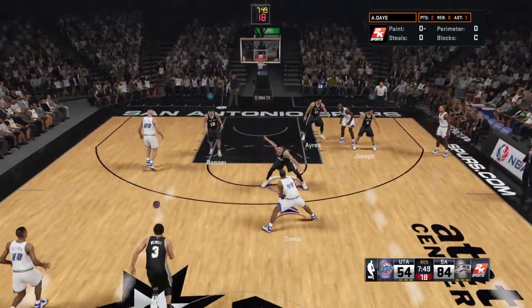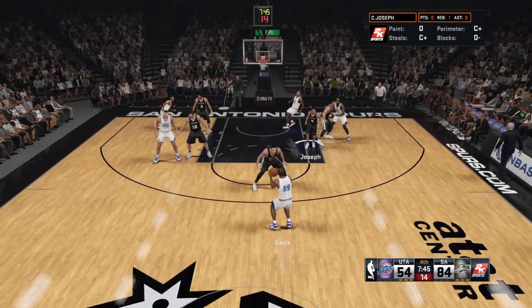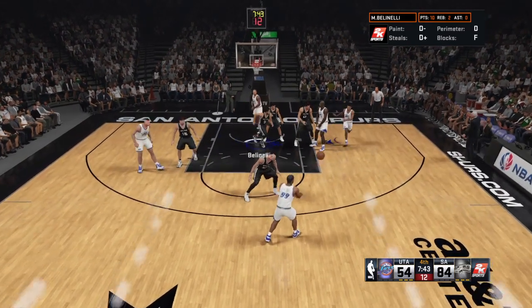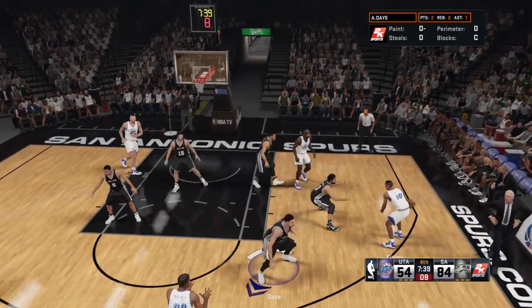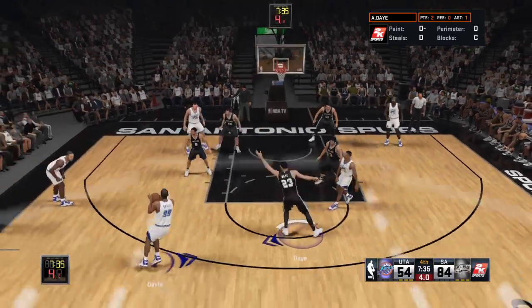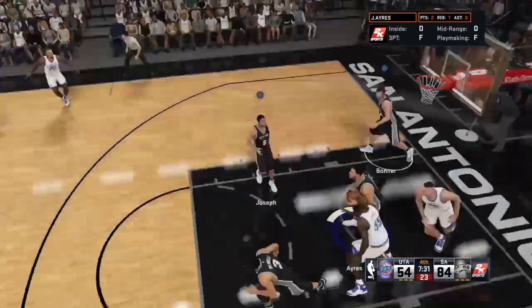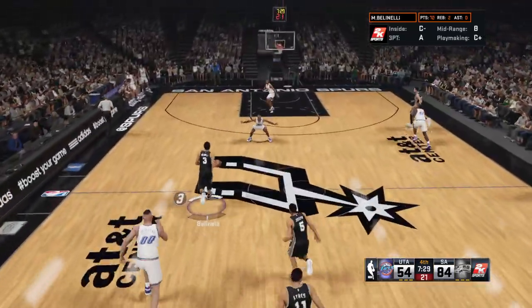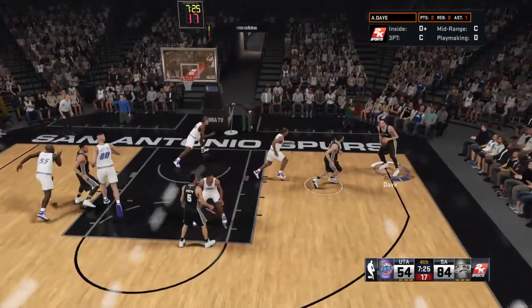Here's Isley. Here's Davis. Pass to Isley. Back to Davis. Expanding his range. The shot is off. This has been a one-sided affair. Man, they've done a really nice job of extending their lead, Kevin.